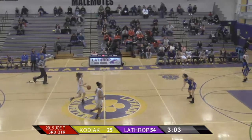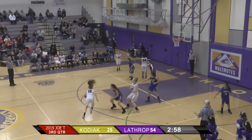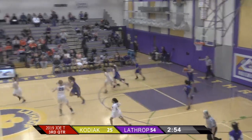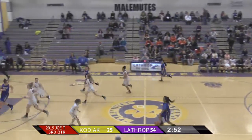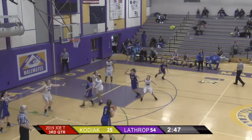That makes the score 25-54. Ella Roberts looking for another opportunity to make a three, it looks like. She goes up for two, and it is no good. The defense of Kodiak has really come out strong this quarter, I think, in just being able to get in front of the ball when Lathrop has been shooting. Yeah, for sure.